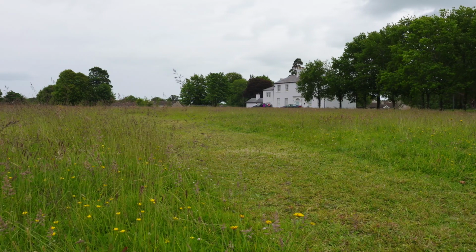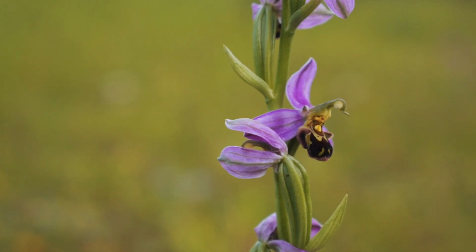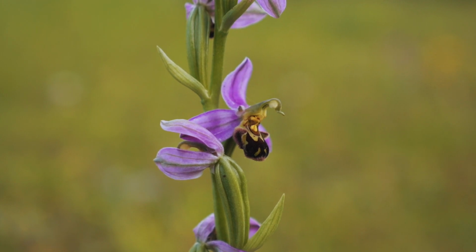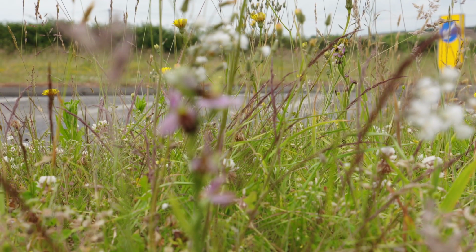In year one of this meadow, we actually had bee orchids appear, which were very unexpected. Absolutely delighted to have found them. This year, being year two, the bee orchids here in the meadow reappeared, but also on a second site on Milton Northern Relief Road, where the last count was 363 bee orchids and rising.